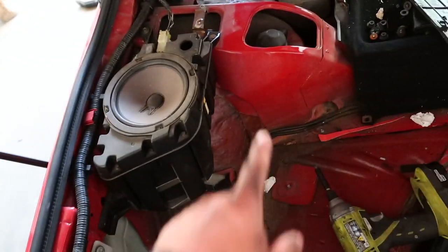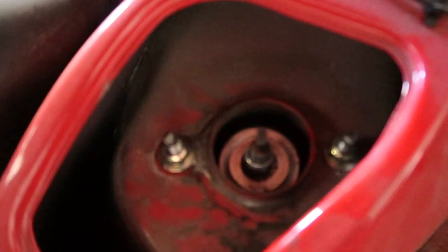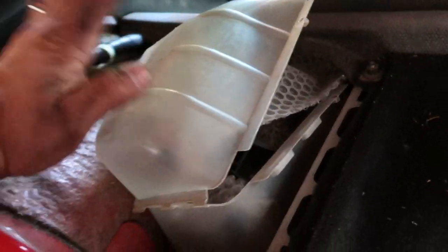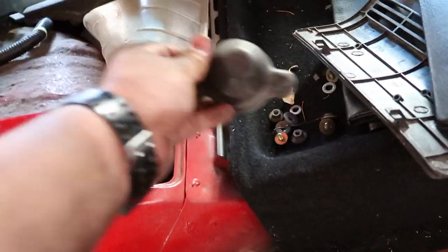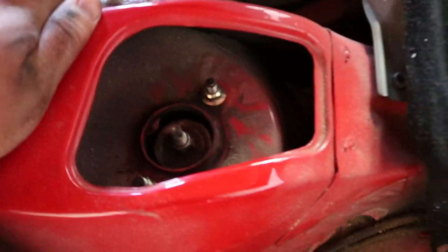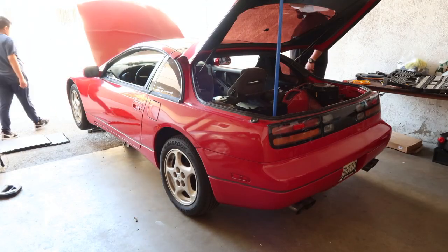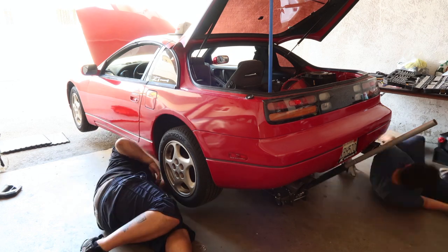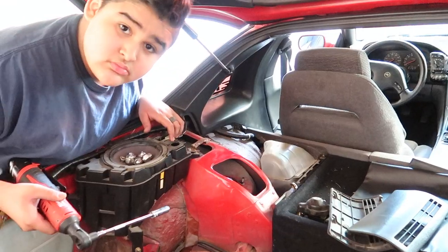A lot of parts have to come off just to get to that. This is the little cover that it has, and that's what it looked like afterwards. And I still got my little headlight alignment tool. Pretty neat. All right, we're going to jack up the car, break those loose, and go from there. All right, go for it.